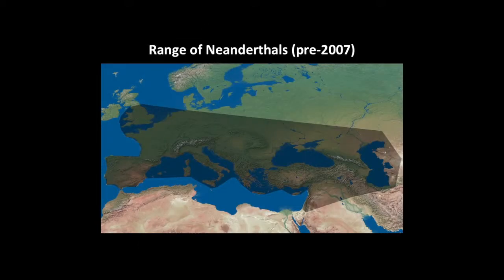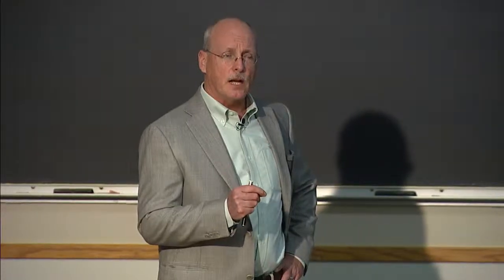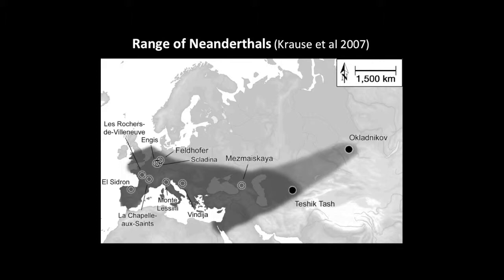So let's go back to the range of Neanderthals, except what I've done is I've modified the title, so this is pre-2007. So this was the distribution I showed earlier. This is a distribution that was revised in 2007 by research by Krause et al. And there's a cave in Siberia called Okladnikov, and there are very small bone fragments that have come from here, a partial humerus, a couple other elements of the skeleton, that were morphologically not diagnostic of Homo sapiens or Neanderthals. And so they couldn't say anything about its anatomy taxonomically, but they could analyze its DNA, its mitochondrial DNA. And what they found, it shared mitochondrial DNA sequence with other Neanderthals.